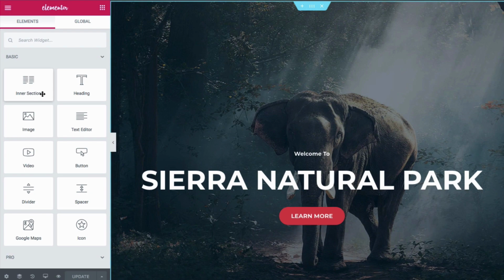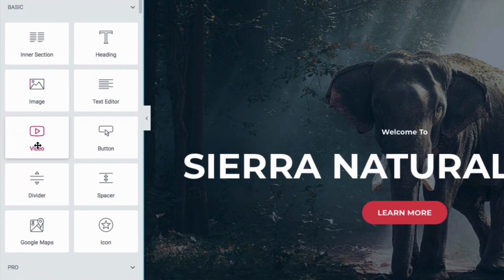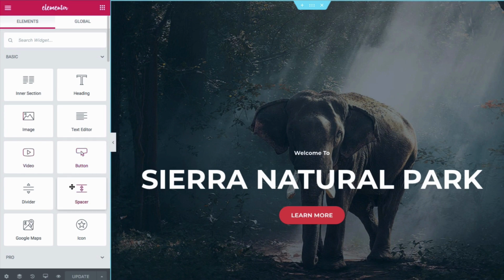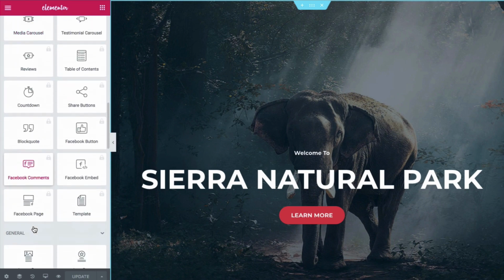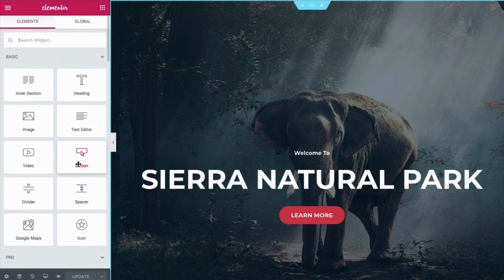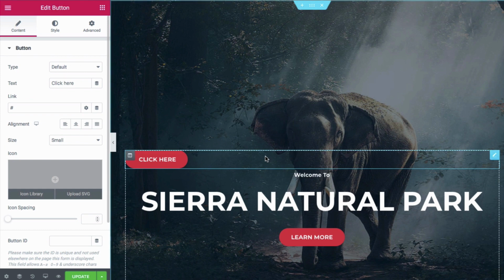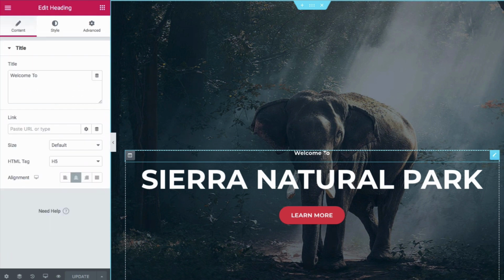So you can drag in a headline, an image, a text editor. You can drag a video widget, even have a YouTube video. You can drag a button or a divider or a spacer, and lots of cool things to play around and create a unique website. It really is fun. So don't be afraid of this. Just drag things around, and you can always press Control-Z on your PC or Command-Z on a Mac to undo things. Over here on the right side, you can edit anything on your website using this inline editor.